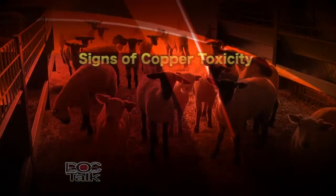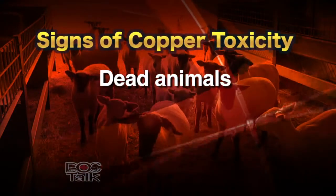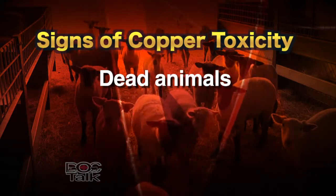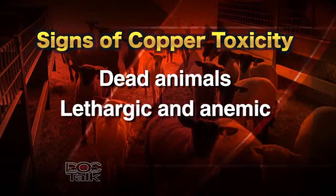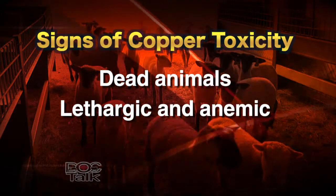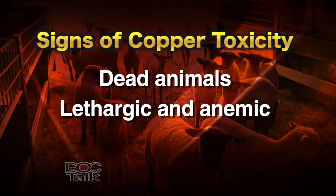Honestly, sometimes the first thing you see are dead animals. So a client goes out and it may be one, it may be two, it may be multiple, and it may be just so fast, so rapid that you have dead animals in your pasture or in your barn or wherever they're kept. Others, what this is causing is it's just pretty much destroying all their red blood cells. Okay, so they're just all popping. So they're becoming severely anemic. They look weak. They look depressed.